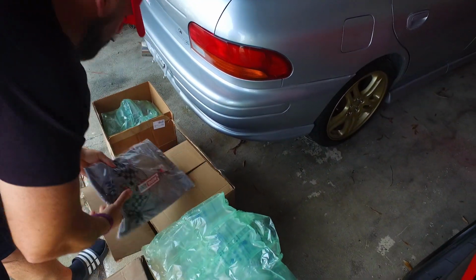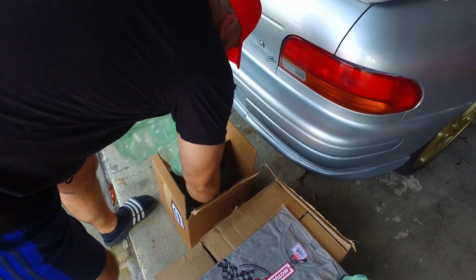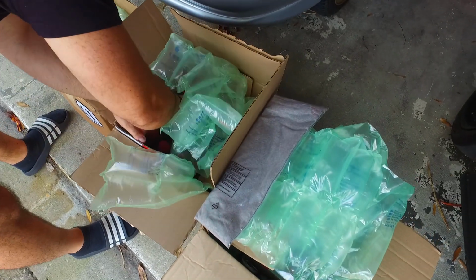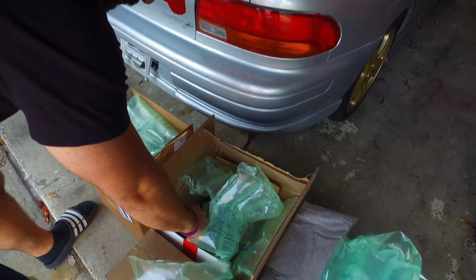Actually, I didn't really go through it. Sweet. Yep. Oh yeah, awesome. Yep, we got gear oil. What else? This is cool. We need this. This is all the tranny. Yep, this is all the transmission fluid.